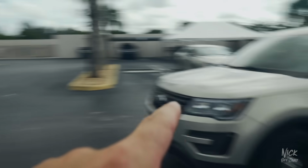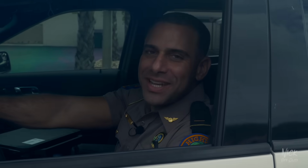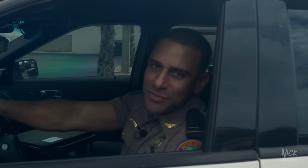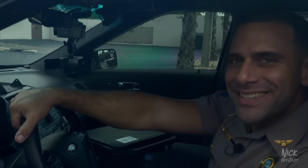Wait a minute. What happened to the black and tan? We're gonna do the unmarked special today. It's a camera truck, a little bit more room in here for your stuff, so you'll be a little bit more comfortable in this one. But all the same police equipment in this bad boy too, so no worries. Okay, good. A little bit more spacious. Yes, definitely. All right, let me jump in.